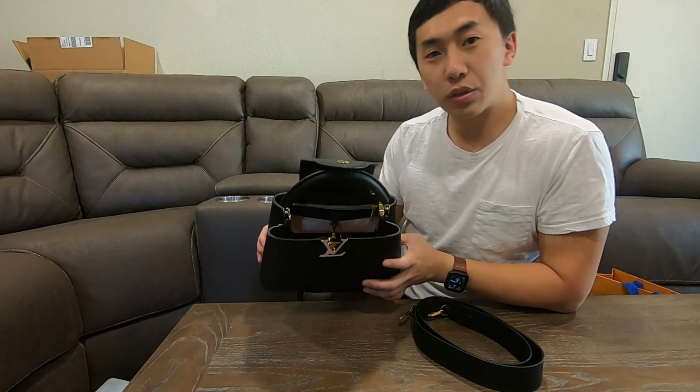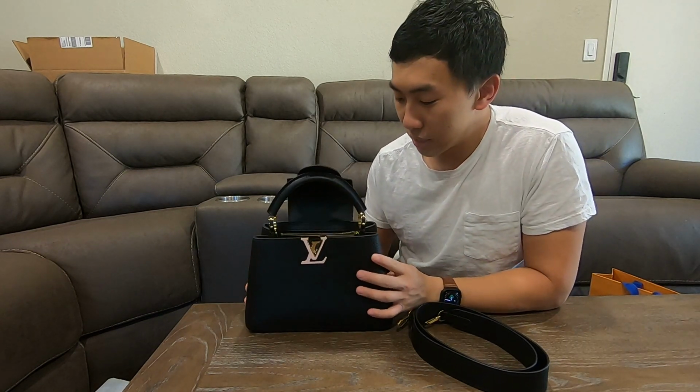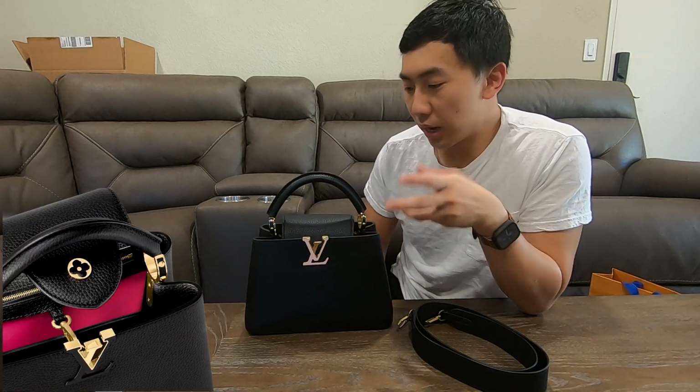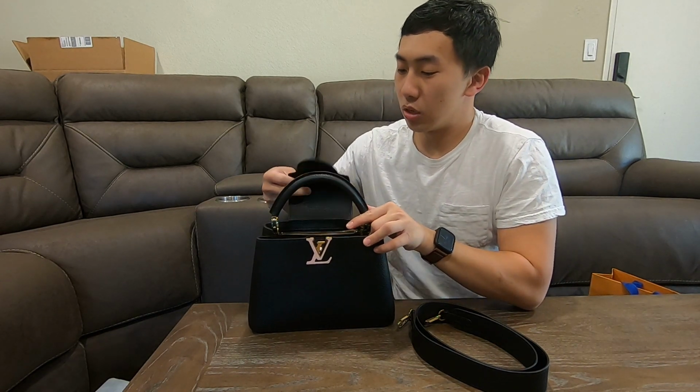Inside you can see the lining is a nice pastel pink color. This is really nice and something that my girlfriend wanted. The normal standard black bag comes with a deep red purple kind of lining. I kind of liked it, but my girlfriend didn't like it, so we didn't get that one.